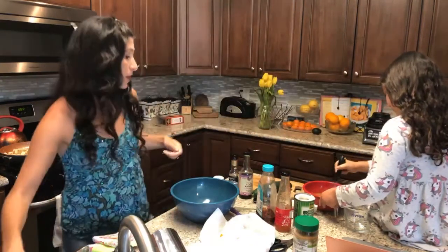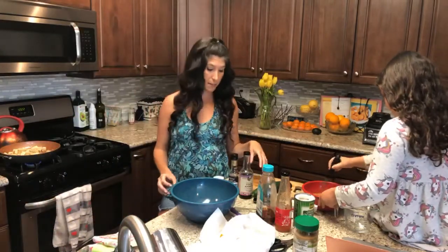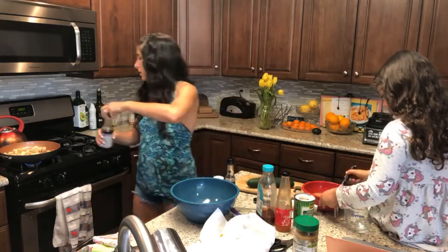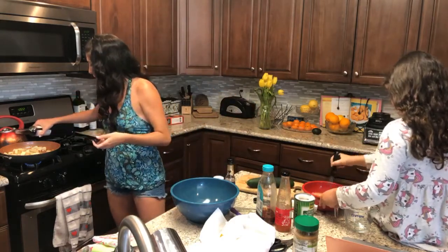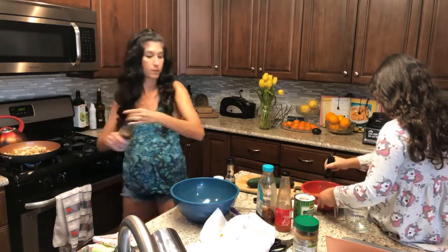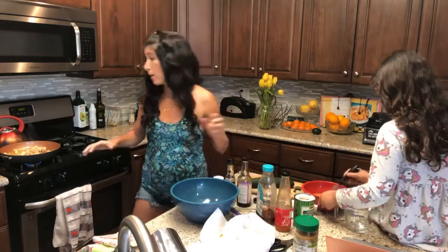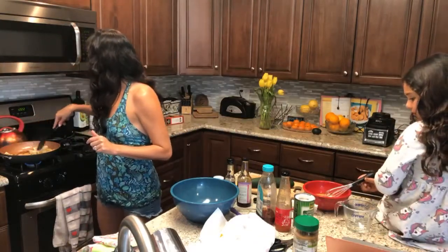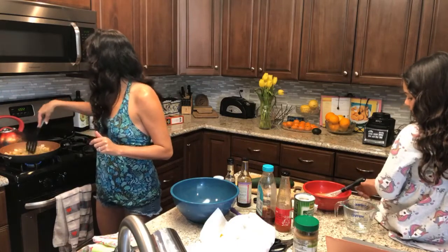Alright, before I start thinly slicing my avocados, I've been craving avocados today. My cucumber, I'm gonna add a little bit of coconut aminos to my tofu. I don't overpower it. I just like a nice thin coating.